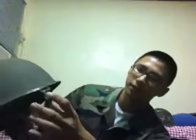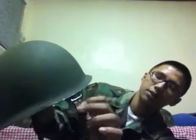The rim ends at the back, and with the development of the chin strap, it's not sewn on. It has the connectors, plus the comparison of fixed bail to swivel bail, or front seam to rear seam. The World War II helmet is much bigger than the Korean War to the Vietnam era helmets.